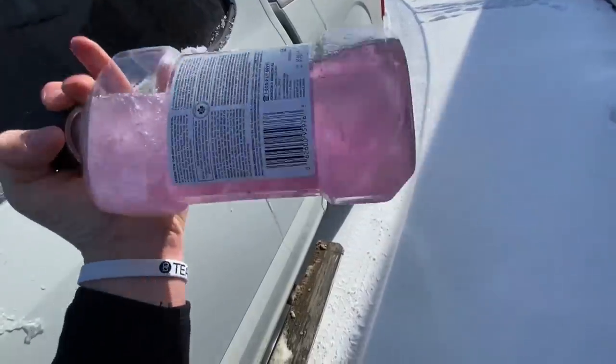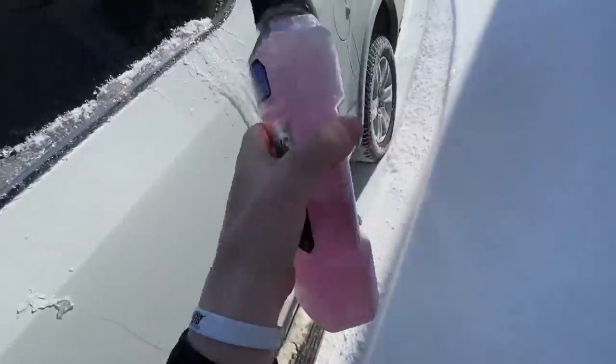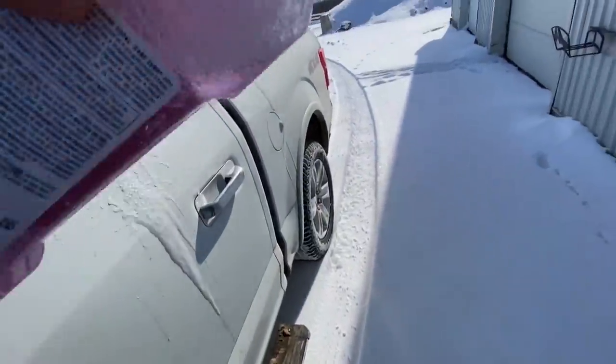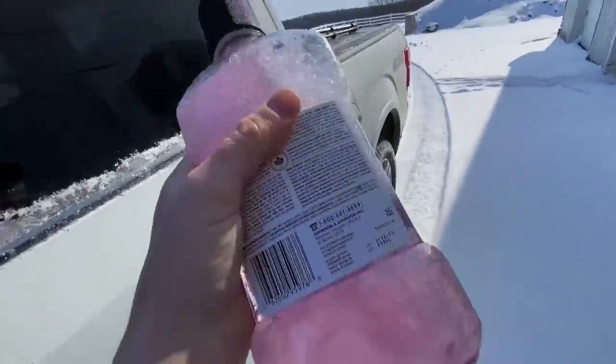This is how chilly she is. The dentist told me to keep Listerine in my truck, so I did, and it's all slush. Does that mean the pure part's like all alcohol? Interesting.